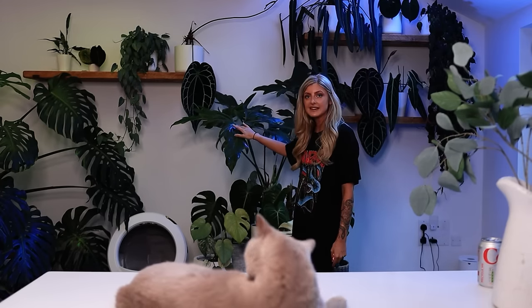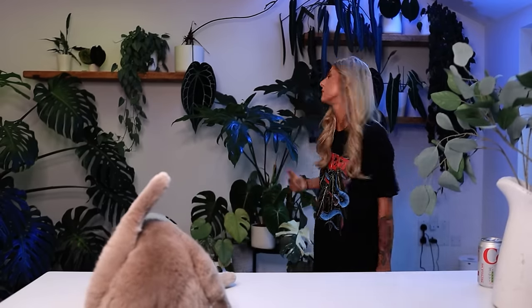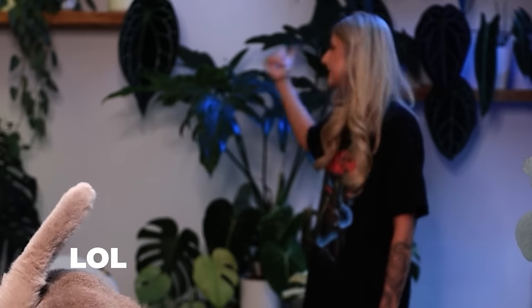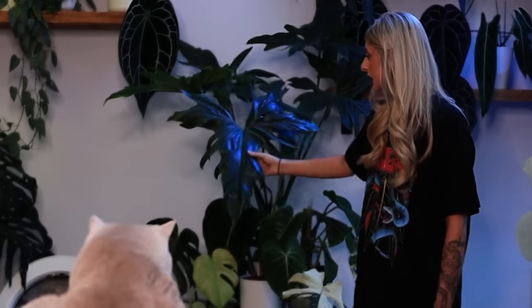But you might see here, this is my Thaumatophyllum African Fantasy that went to my parents. I had that years ago. It went to my parents years ago. They basically didn't want it anymore and gave it back, but they grew it really big for me. So it's actually huge, like look at this. This is very, very good.